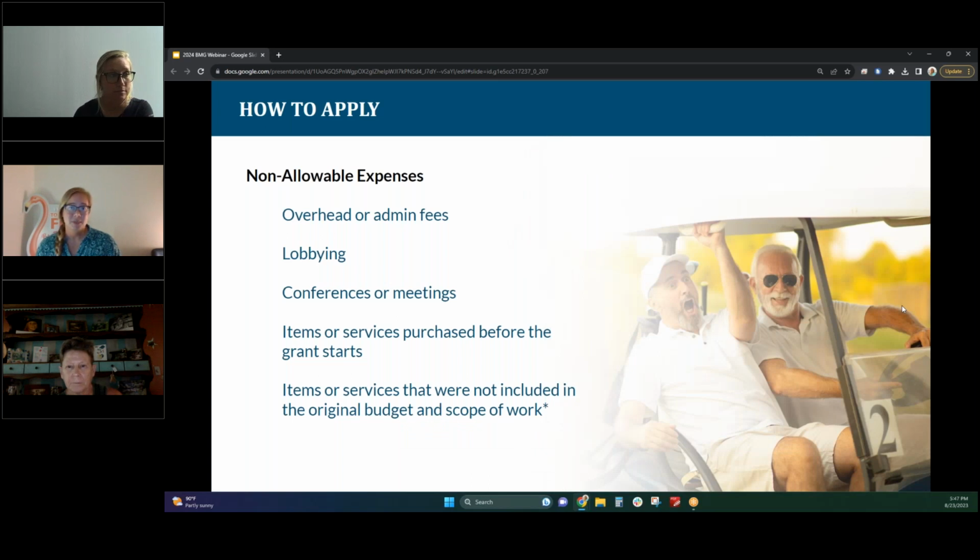There are some expenses that are just flat out not allowed, so make sure that these are not included in your Bay Mini Grant budget. Overhead or admin fees, lobbying, and conferences or meeting registration are not allowed. Also, don't buy stuff before you've received the official notice to proceed with the Bay Mini Grant. Also, don't expect items or services that aren't included in your scope of work or budget to get reimbursed. If changes need to be made to your project, we can do an amendment, but that would be sort of an extenuating circumstance. You want to make sure that any anticipated costs are included in your budget in the application.